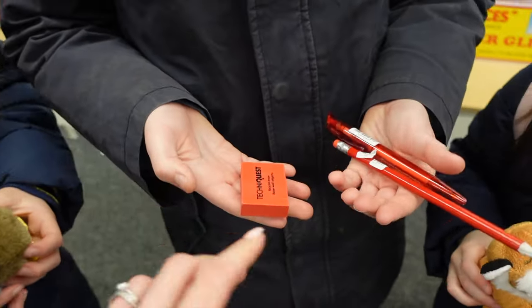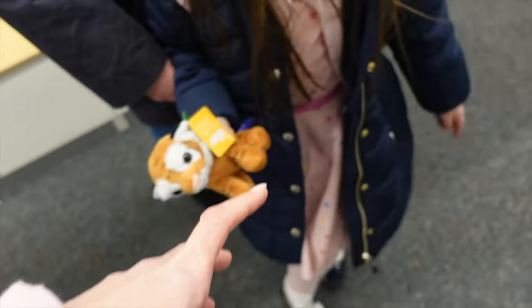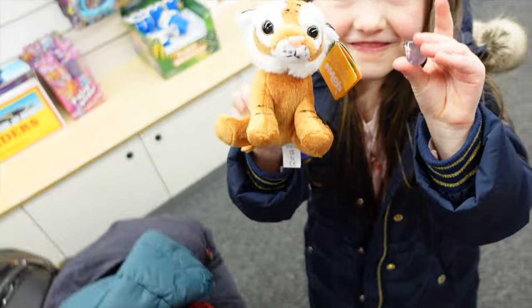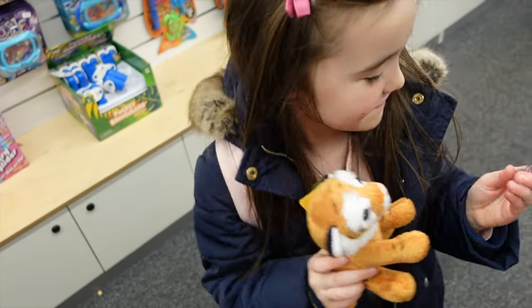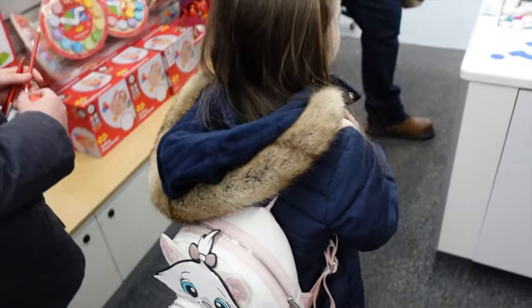William has very sensibly gone for a rubber, pen and pencil. He's thrown on the floor. And Zara is choosing a little tiger and some amethyst. Come on then, let's go pay. Because the amethyst is my best. Is it? How do you even know that?